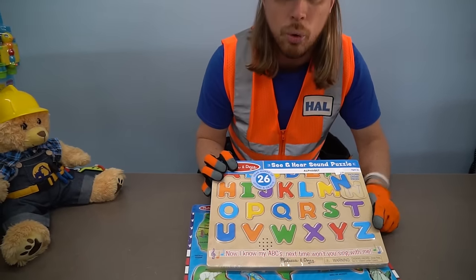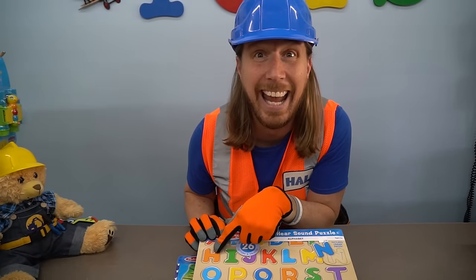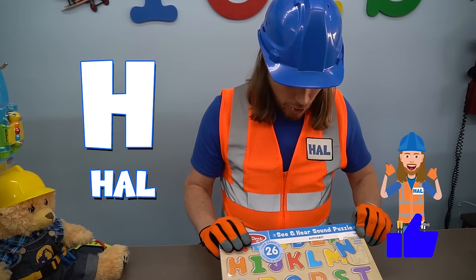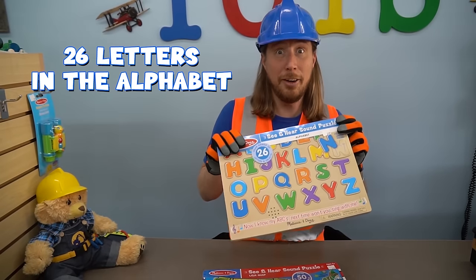That's great. So this puzzle actually helps you learn the order in which the alphabet goes, from A all the way down to Z. Oh, do you have a favorite letter? Let's see. Oh, I know. How about H for Hal? Oh, that's great. Do you know there's 26 letters in the alphabet? That teaches you your alphabet.